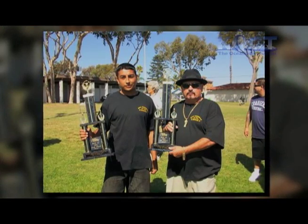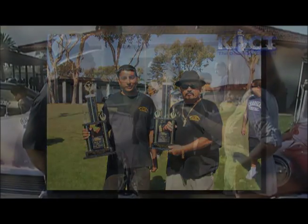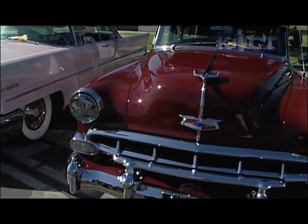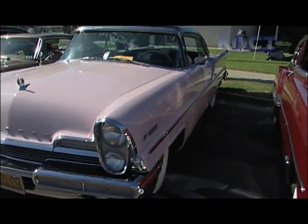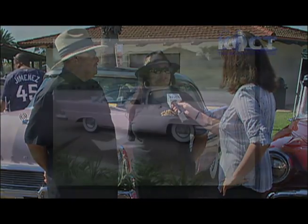The club, I understand that you guys own, has a lot of awards. Can you tell me about some of your awards? Well, we've won numerous awards throughout the years. We've had Best of Show, Best Paint, I think Best Original Cars, because we like to keep them stock. Just little things here and there, participation, and mostly Best of Show.